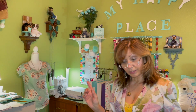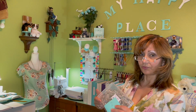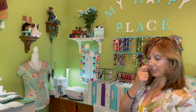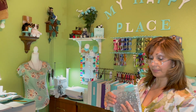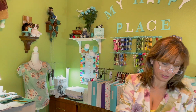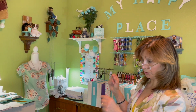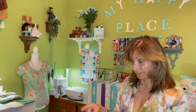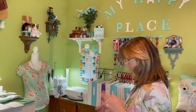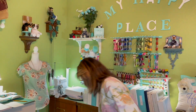I also needed some more rings. This is what I use on my flosses for DMC, and I was getting low, so I picked these up on Amazon. I forget how much they were, but I can link that underneath so that y'all, if you're interested in that kind of a system. I also use them in my file system for my over-dyed flosses. I just put them all on rings by number or by alphabetized name.